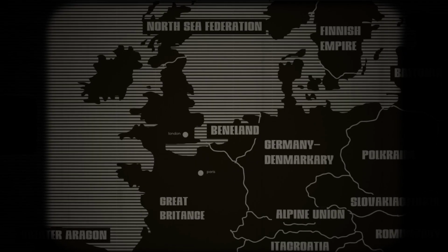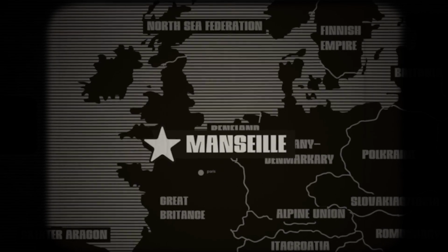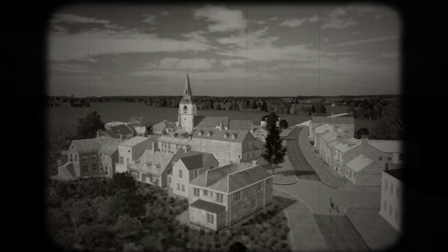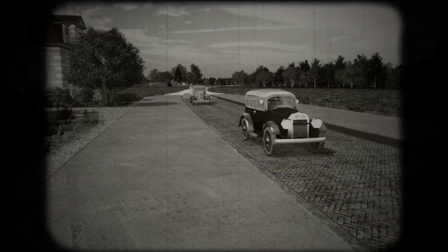Between London and Paris lies the famous great city of Manseille, a beacon of the Industrial Revolution and an example of modern European civilization. But how did this great city come to be? Just 100 years ago, Manseille was a mere village in the vicinity of the River Thers. But when famous tycoon G.R. Treefeller decided that this was the perfect location for a new sawmill, everything started to change for the small village.